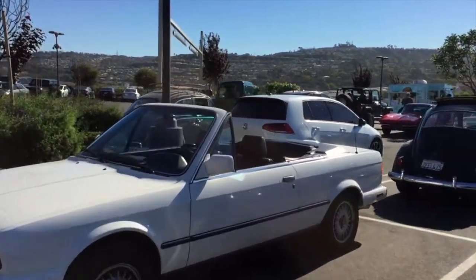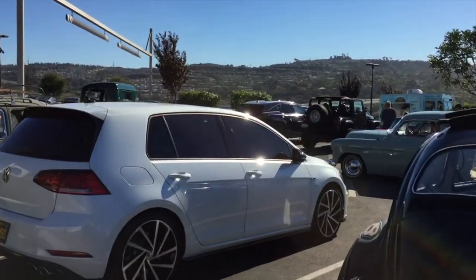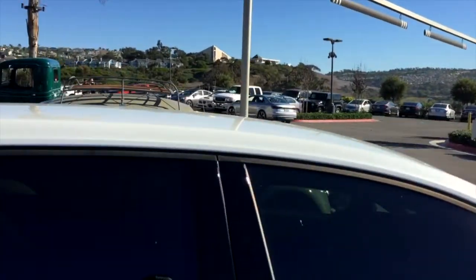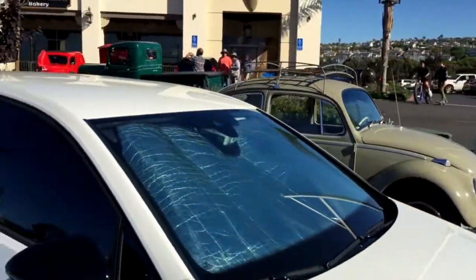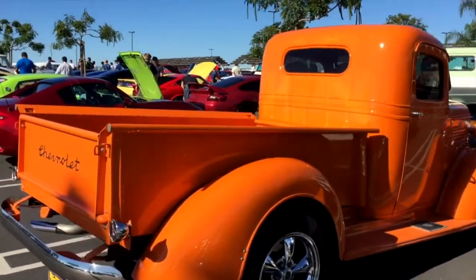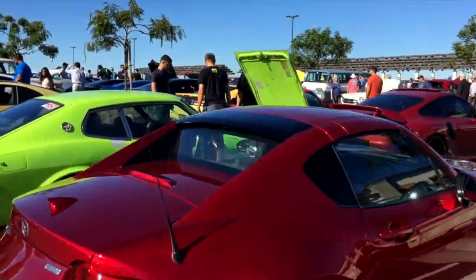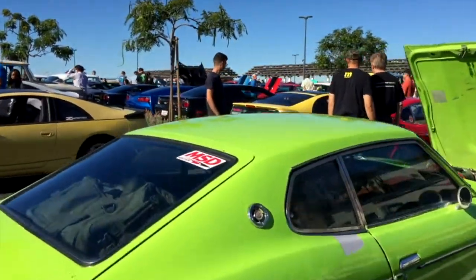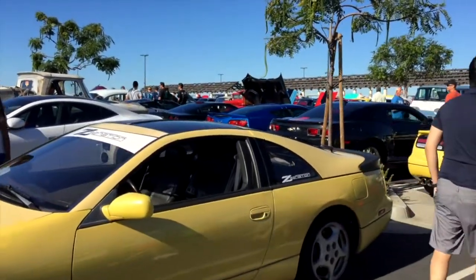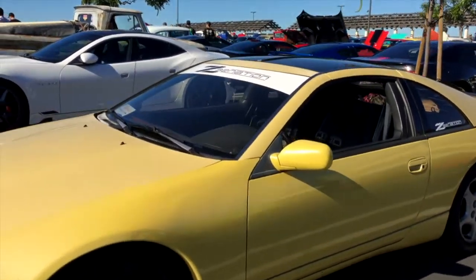Mustang, BMW, Beetle. Another Volkswagen there. That's a little Golf Type R. Very quick little car, very, very capable. And then another Beetle here. Brewster's truck, 38 truck, very cool. Little Miata. A little Datsun, again, 240Z. Another one of these. Look at this, got two of them back to back. Isn't that cool? This is the 300Z, same colour as the other one before.